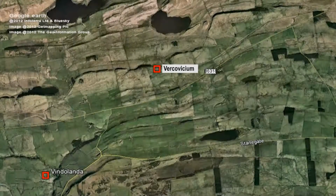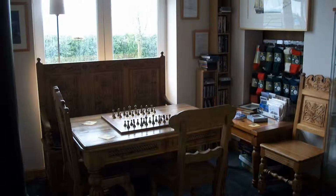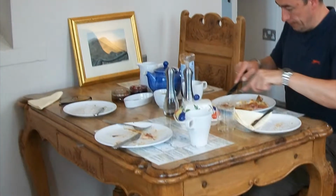We headed back towards Vercovicium and continued eastwards along the B6318 to a B&B called the Old Repeater Station. I found the hospitality and friendliness in these parts second to none, and I really enjoyed my stay here. And as for breakfast, well, that was just cracking.